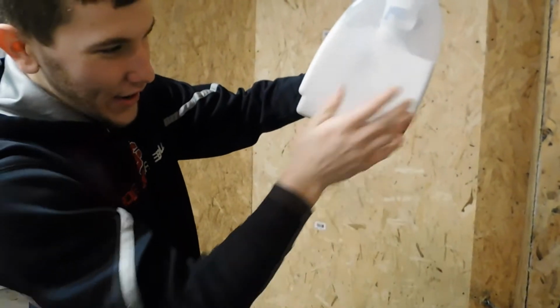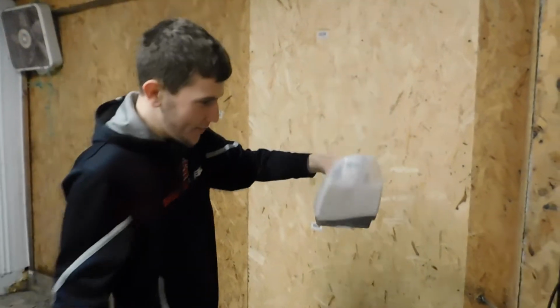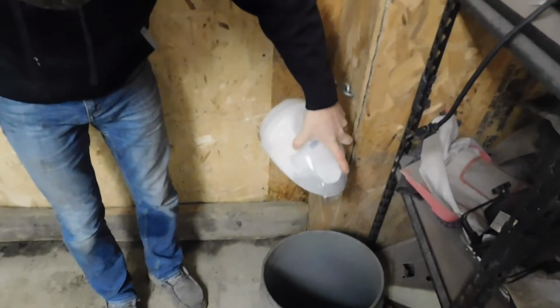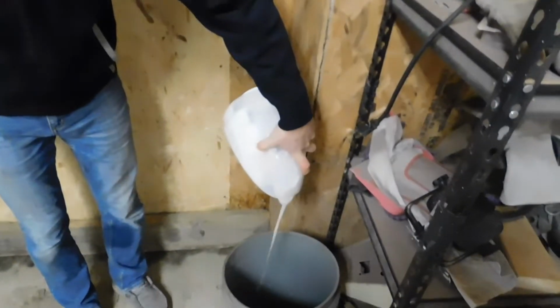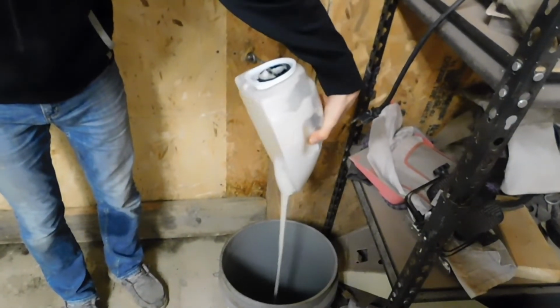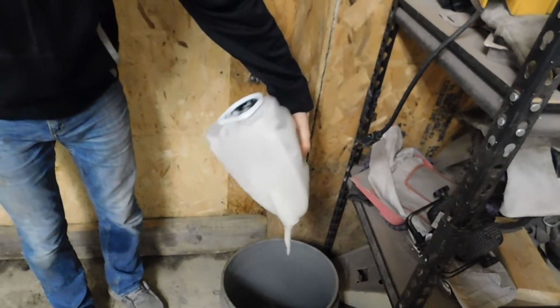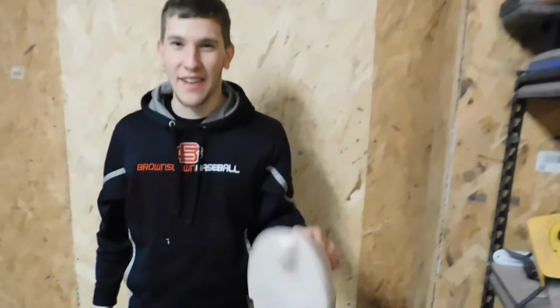Okay, so that's the dirty water. We're gonna dump it in this bucket and just see what it looks like as it comes out. Yeah, that looks like chocolate milk. Yum. If anybody wants chocolate milk, I have some.